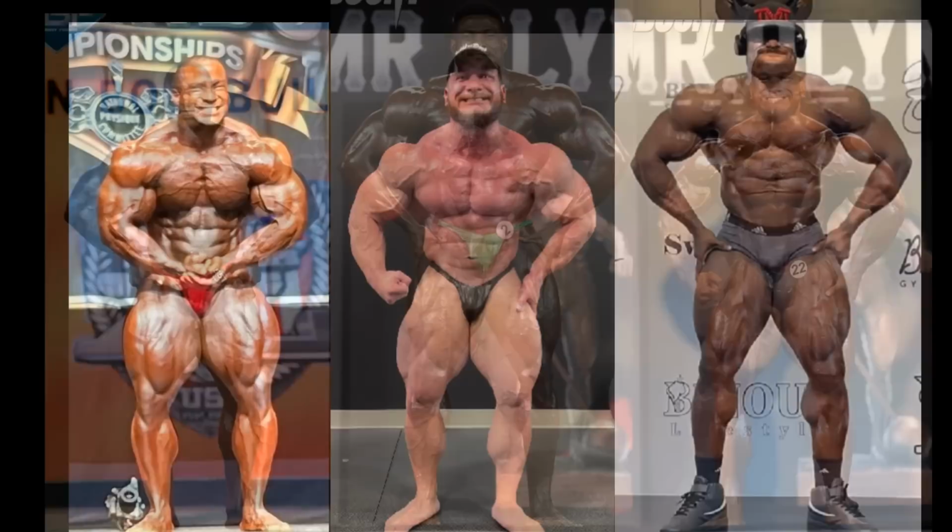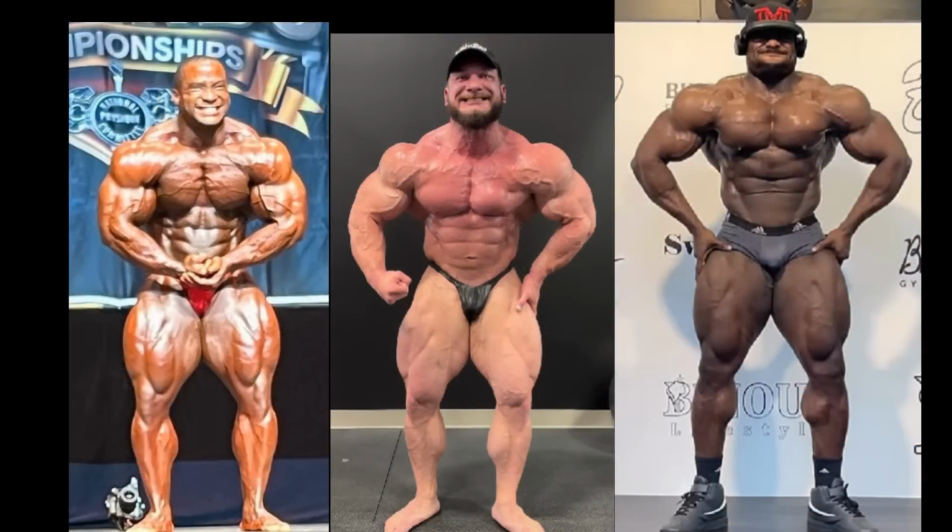Carlos is boom, or just boom, if that's what you prefer. He is about 20 pounds heavier. Looks like maybe a little layer of water. Obviously, as of this footage here, he's a couple weeks out. So yeah, he can get drier. He could get drier than he was at the NPC and still be 20 pounds heavier by the looks of this. It's gotta be fake.